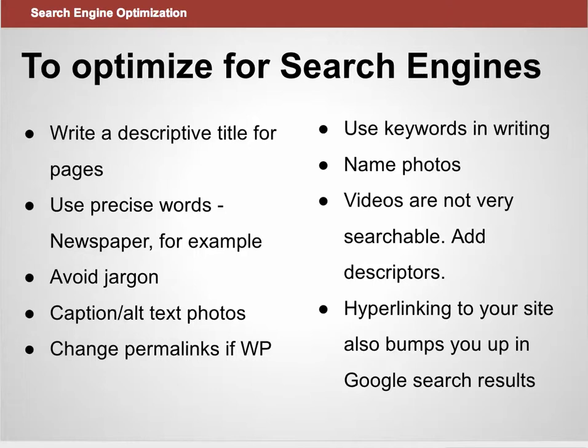If you're using WordPress, I suggest that you change your permalinks from the standard default to the kind of permalink that shows the article name in the URL. Use a couple keywords in your writing. So if you have a school publication page and your school's initials are HHS, don't make the homepage title HHS. Spell out the full name of your high school and then write newspaper website or something like that. And then make sure you name photos.